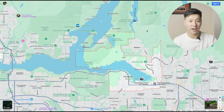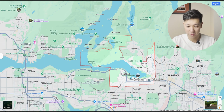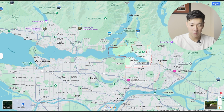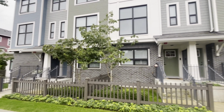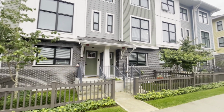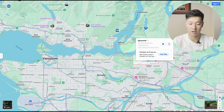Okay, we're gonna dive right into it and let's just jump on the map, and I'm gonna show you first off where Port Moody is located compared to the other areas and what is Port Moody. So first off, we're gonna zoom out and give you an overview of the general location of Port Moody. Now, Port Moody is, as we mentioned, a suburb here in Vancouver and it's part of the Tri-Cities, which includes Coquitlam, Port Coquitlam, and as well Port Moody.